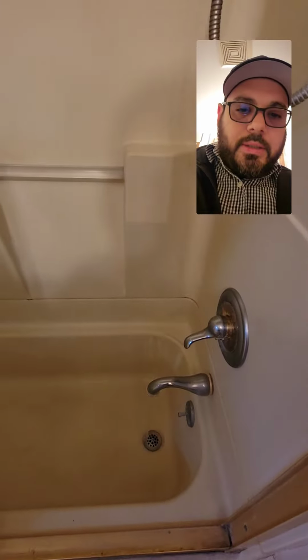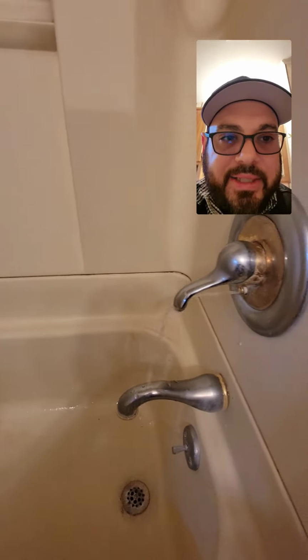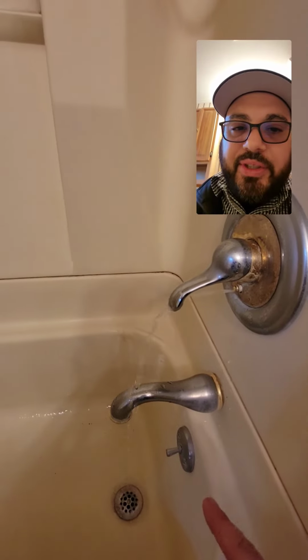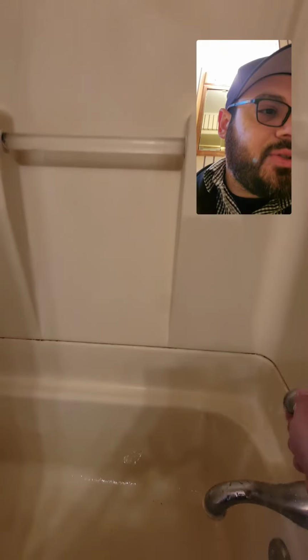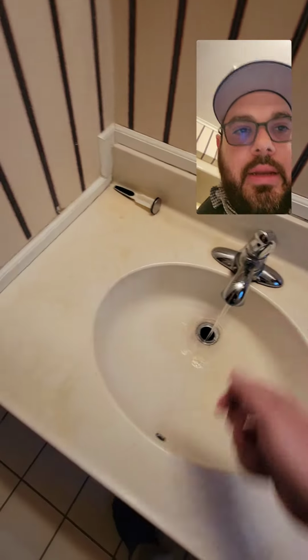Let's see. Something about the water coming out. There it is. So again, this issue was given a credit, so the repair was not done. Everything else is working fine. Make sure that pops out, that turns off. You want to run the water again. Make sure everything underneath is going well.